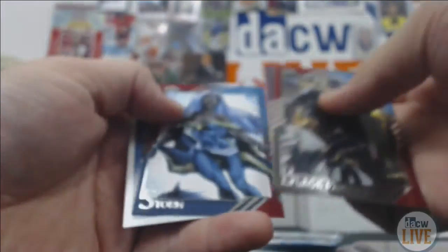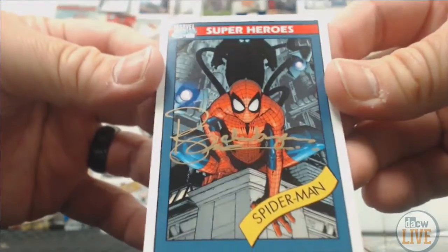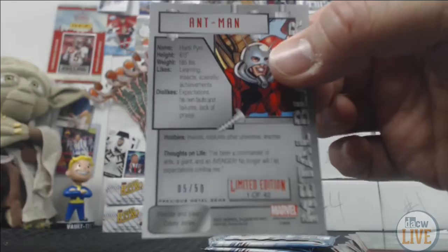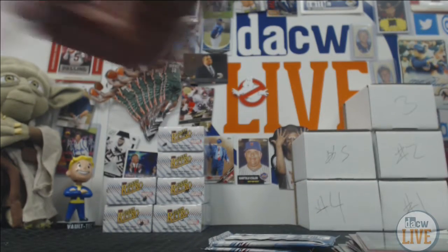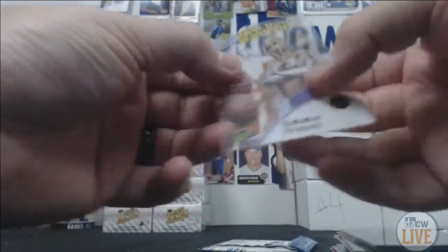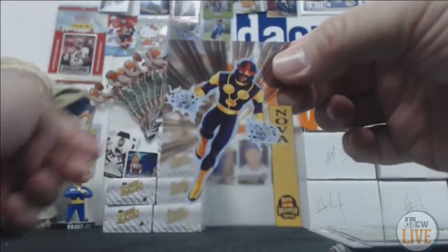This is cool. That's cool looking Spider-Man card with a signature on it. Scherberger. Oh, what is this? Got an Ant-Man Precious Metal Blue Gem out of 50. Precious metals are well represented. Got an Emma Frost Star Power Supreme. And Hulk and a Nova cell animation.